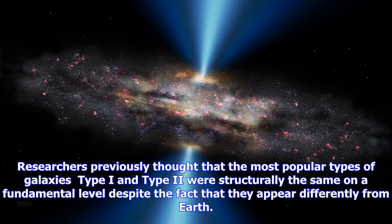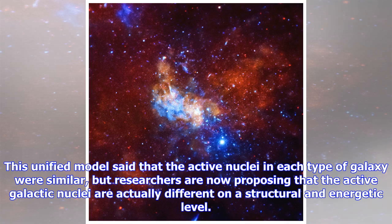Researchers previously thought that the most popular types of galaxies, type I and type II, were structurally the same on a fundamental level, despite the fact that they appear different from Earth. This unified model said that the active nuclei in each type of galaxy were similar, but researchers are now proposing that the active galactic nuclei are actually different on a structural and energetic level.